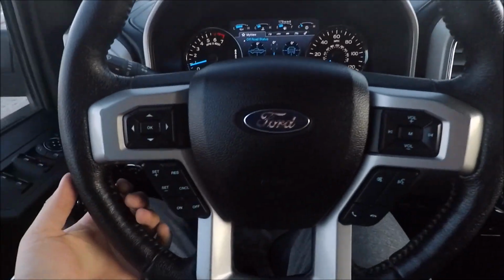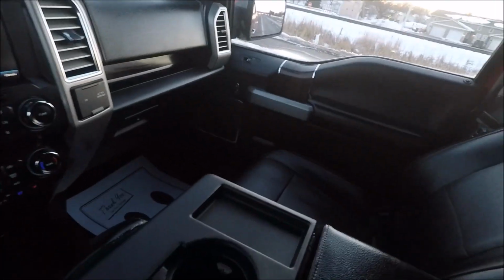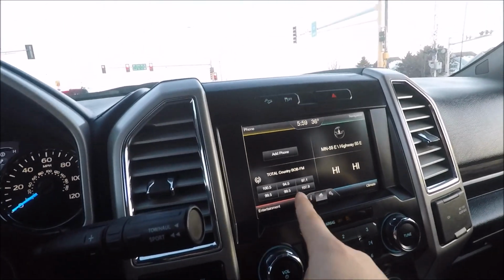But I really like this. I like the steering wheel on it. It's really greasy though. They just detailed it so it's like slippery, and the leather in here is really greasy. You got the touchscreen here. You can play the radio.